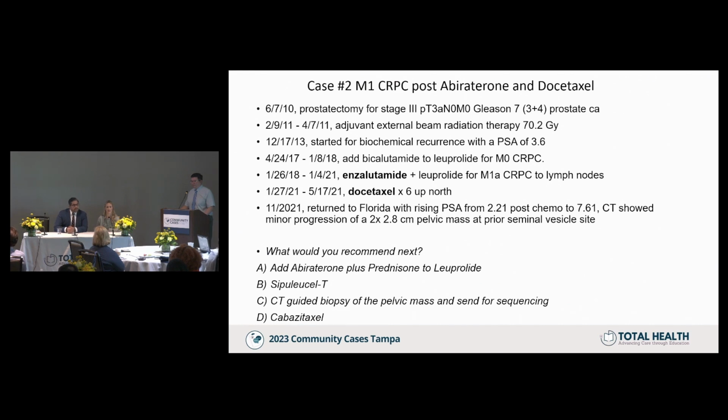In 2010, this patient underwent a prostatectomy for his stage 3 pT3a N0 M0 Gleason 7 prostate cancer, and he also underwent adjuvant external beam radiation. In 2013, 2 years later, he started on leuprolide for biochemical recurrence with a PSA of 3.6. Bicalutamide was then added when he developed M0 castration-resistant prostate cancer. We then changed the bicalutamide to enzalutamide when he progressed to M1a castration-resistant prostate cancer with mets to the lymph nodes. He then received 6 cycles of docetaxel up north with a post-chemo PSA of 2.21.